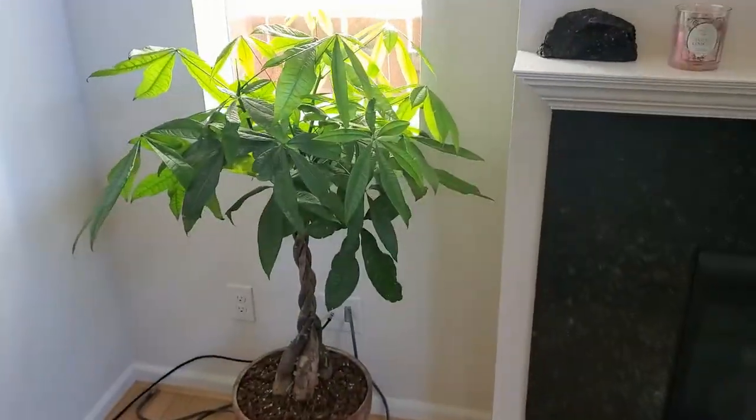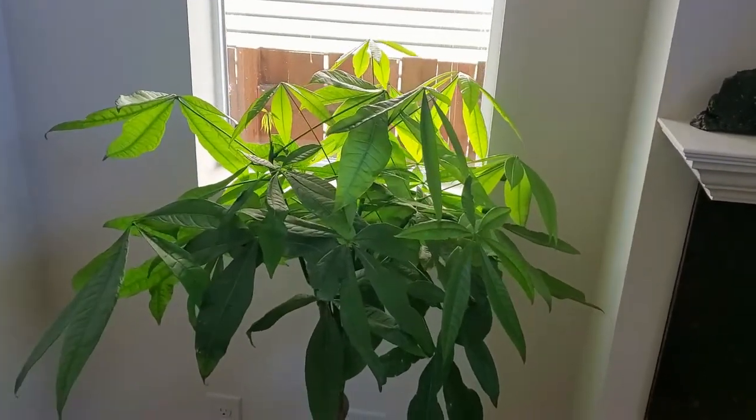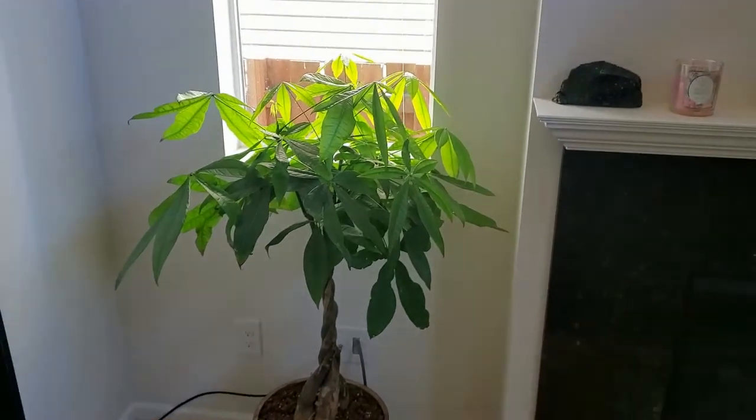All right, so here is our big money tree. It's pretty tall. I would say it's maybe 1.2 meters, about 4 foot-ish.